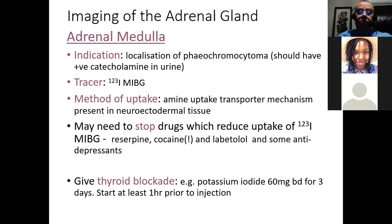So adrenal medulla, the most common tumour is the pheochromocytoma. And these really, again, should be diagnosed not with nuclear medicine but by looking at catecholamines in the urine. And the tracer here is meta-iodobenzoguanidine, which is a false transmitter, normally labeled with iodine 123, but you can get iodine 131. And it's taken up by a very specific amine transporter mechanism into this tissue.